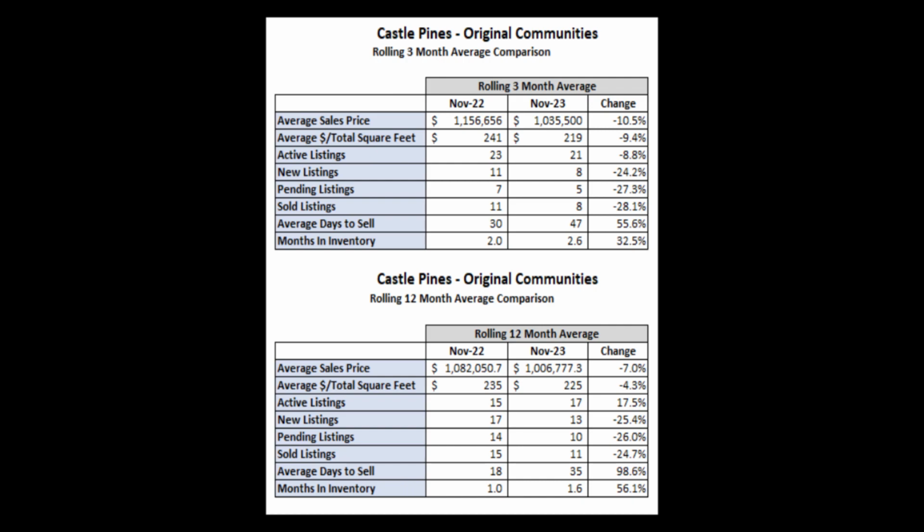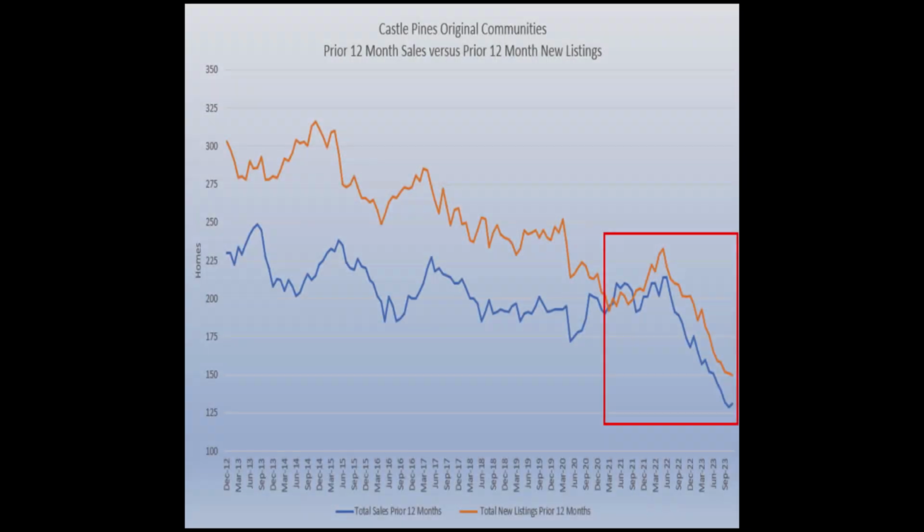The second big thing about the real estate market in Castle Pines and the original communities is the pace of home sales continues to be extremely slow. And this next chart here shows how many homes have sold over a prior 12-month period. So each month it's looking back 12 months and telling you how many homes have sold. And that's represented here by the blue line that you see.